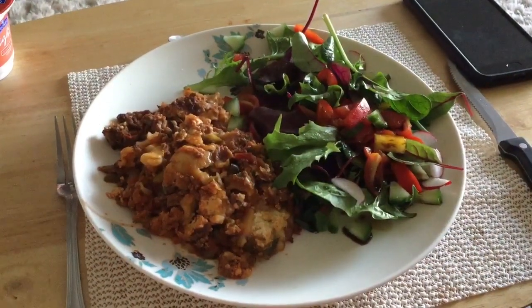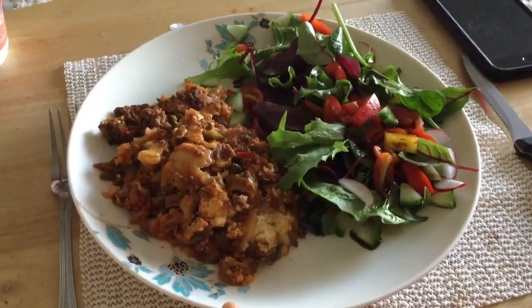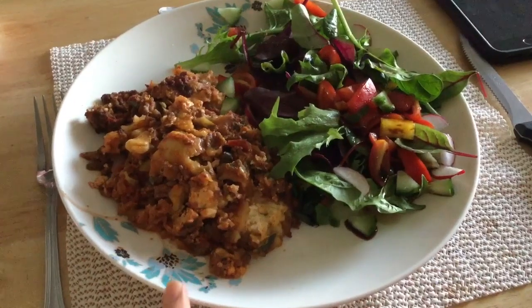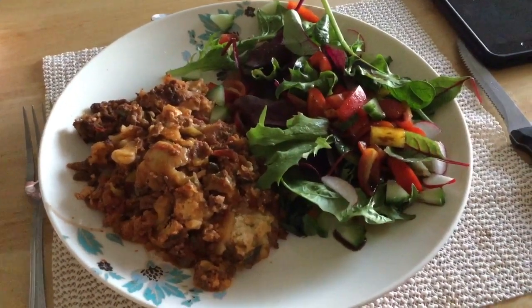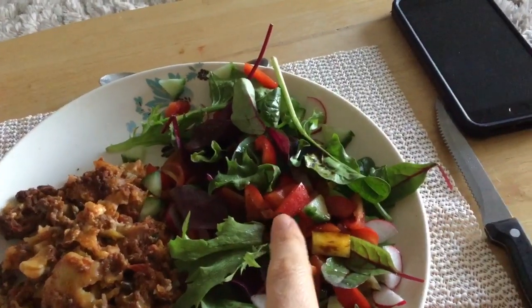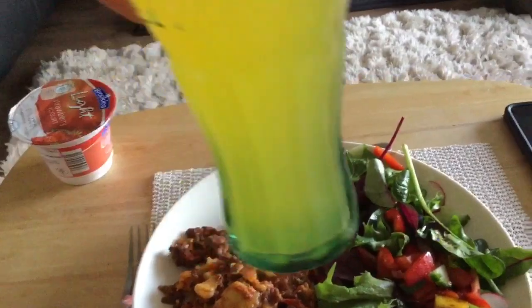My Thursday evening meal after weighing is homemade lasagna, which I made in the slow cooker, froze, and then we've defrosted it and reheated it. It's got part of my Healthy Extra A cheese in. It's a mix of mozzarella and light cheese, leaving enough for my almond milk later. And I've got a big salad, green leaves, peppers, tomatoes, radishes and cucumber. And then I've got a strawberry yoghurt for pudding and an orange juice.